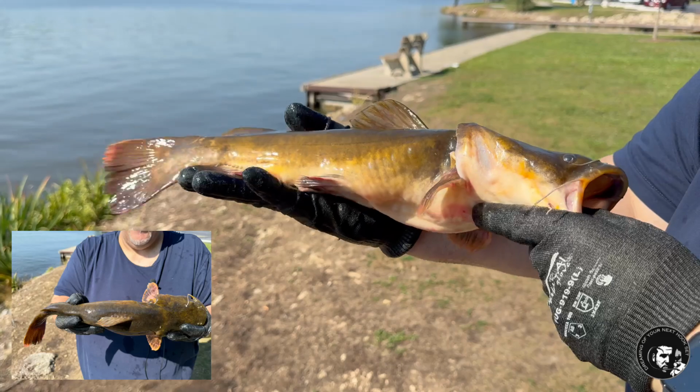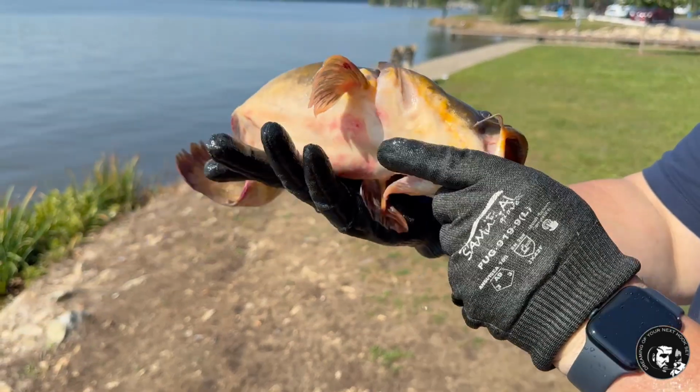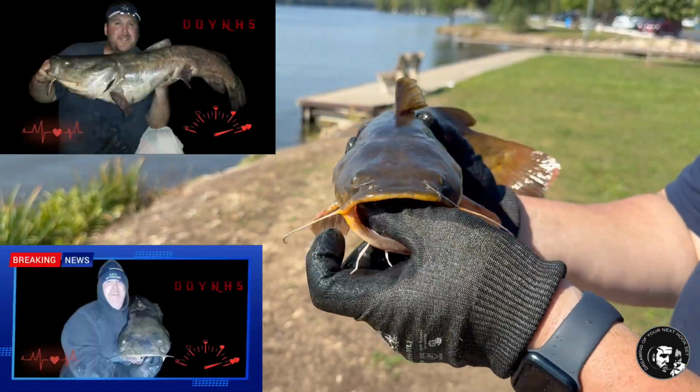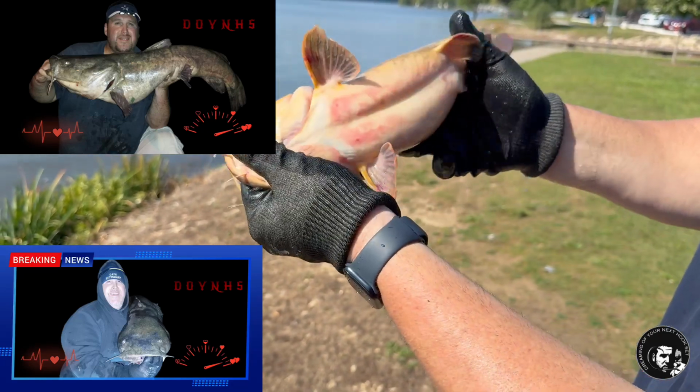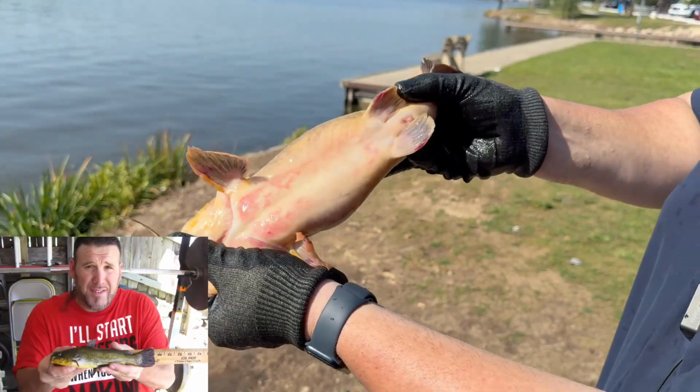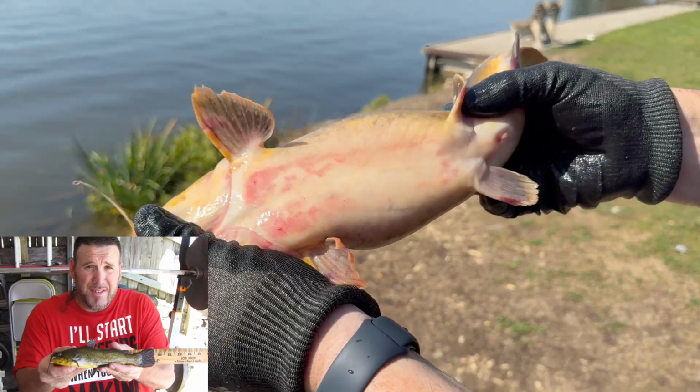But yes, this is a flathead. Okay, and they grow a lot bigger. Bullheads don't even come nowhere near flathead size. But there it is. That's what it looks like. This one's a female, it looks like, or maybe a male.